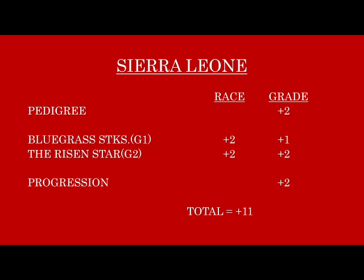He ran in the 2 best Derby preps, the Bluegrass and the Risen Star. So he gets +2 for each. Then I thought the Risen Star was a better run race for him than the Bluegrass. So he gets a +2 for the Risen Star. He gets a +1 for the Bluegrass.